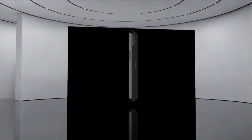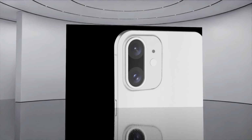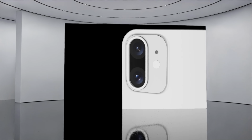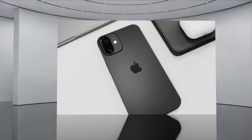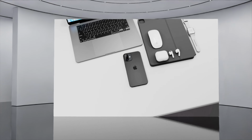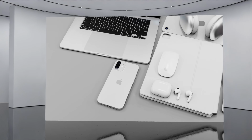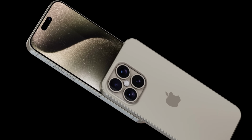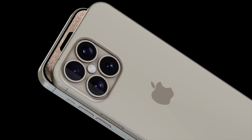Now, for release date, as it's so early, we cannot fully predict the exact date of when it will be for the iPhone 16 Ultra. However, one thing we can be sure of, just like the iPhone 15, where we actually had the Wonderlust event happening in September time, it is most likely going to be exactly the same for the iPhone 16, just like it was for the iPhone 14, the 13 and the 12 as well.